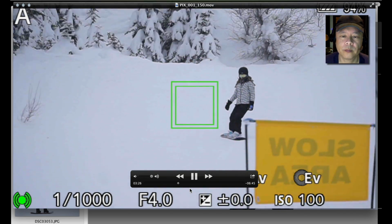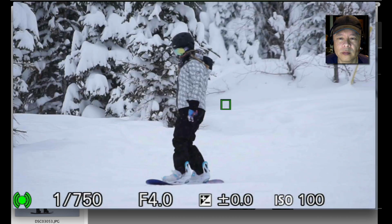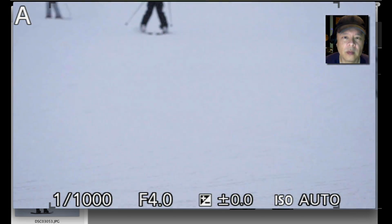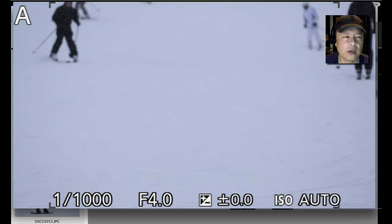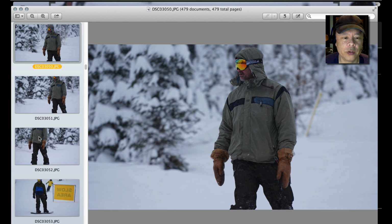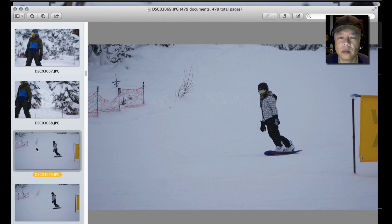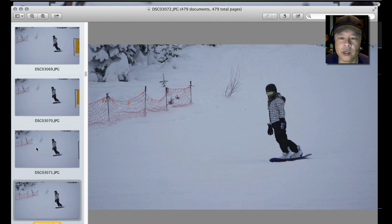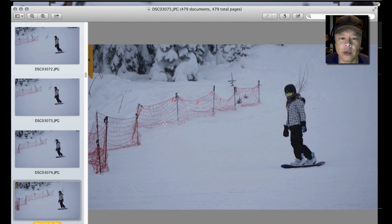So, okay, so see, he's going in and out, the signs. Bang. Now we're getting into a little bit more complicated situations because this skier went through the trees, and the trees are very, very high in contrast. So now we're getting into a little bit more of a complex situation because the skier is going through the trees. And the trees and this type of fence, this orange fencing in the background, can be very confusing to autofocus because it's high contrast.